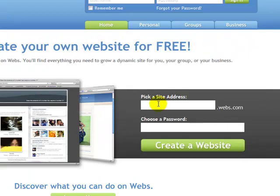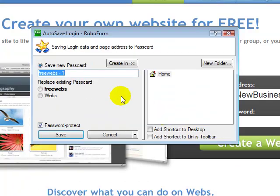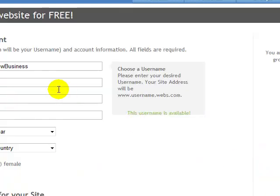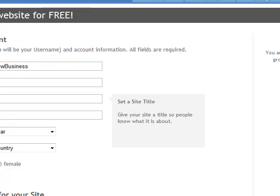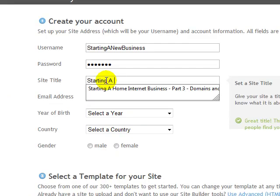Let's give it a name. Let's call it starting a new business .webs.com, and let's give it a password. I've been on here a couple of times, so RoboForm is asking me for a new password, and let's see what they do. Okay, there's the username, there's the password. The site title is going to be starting a new, there you go.